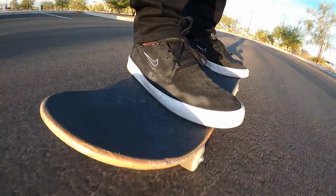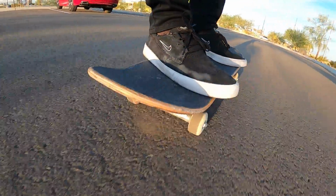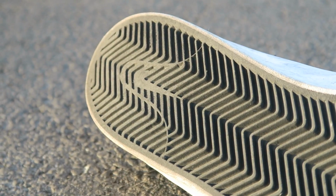The main thing that I think I like most about these shoes is the flick, how it feels when you flick, and just the board feel and just the lightness of the shoe. They're so light, it's crazy. Some people don't like really light shoes when they skate, so that's just personal preference, but I love it. And not only is the heel not worn down from when I stop the board, it's not worn down where I do tricks either.